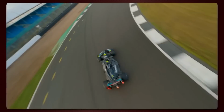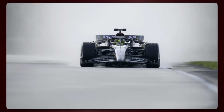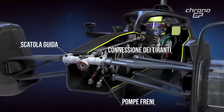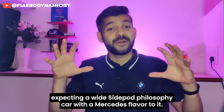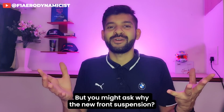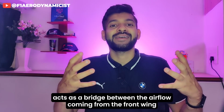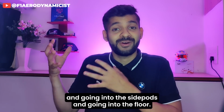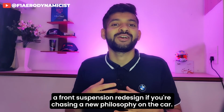Many of you have understood why the side pod and floor changes are needed for the W14 to perform the way it should, and we need to explain to you why the front suspension will be brought to Monaco as well. So let's hear about the front suspension's changes. Mercedes have normally been very original with their design, and I'm expecting a wide side pod philosophy car with a Mercedes flavor to it. But you might ask, why the new front suspension? And there are really two reasons. One is because the front suspension acts as a bridge between the airflow coming from the front wing and going into the side pods and going into the floor.